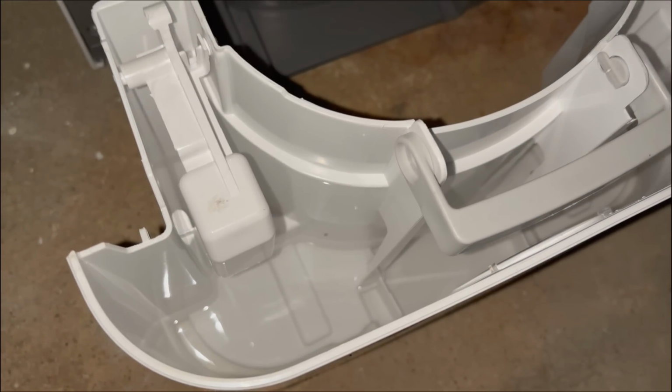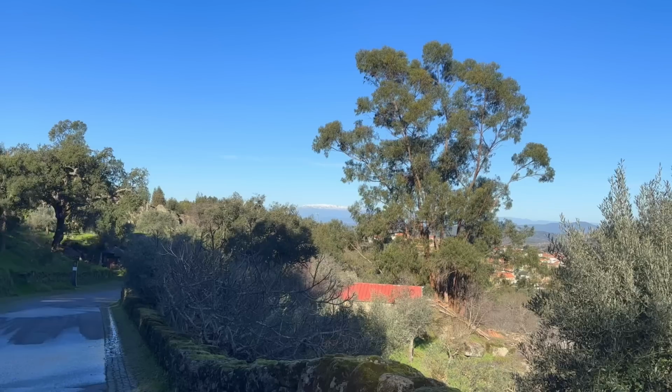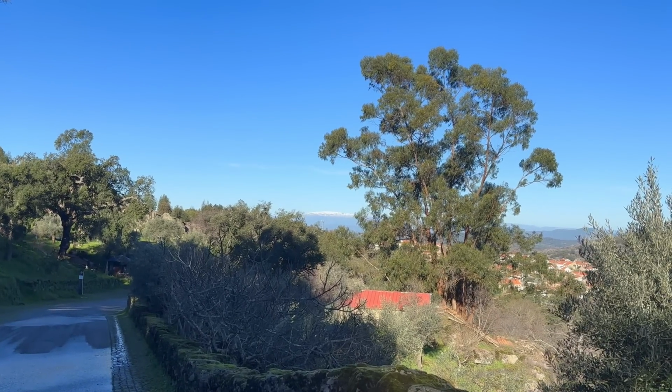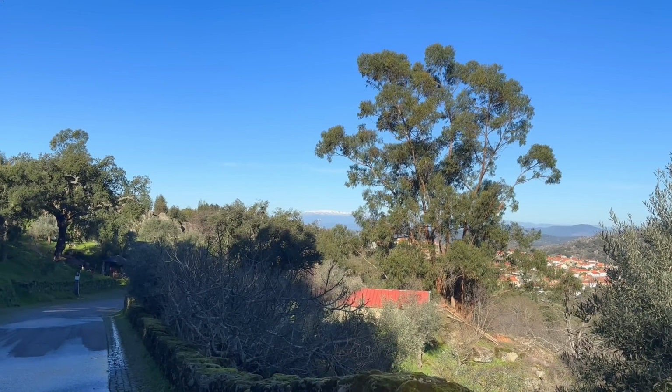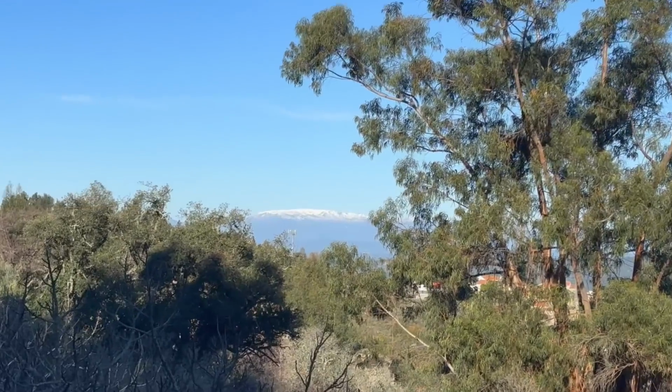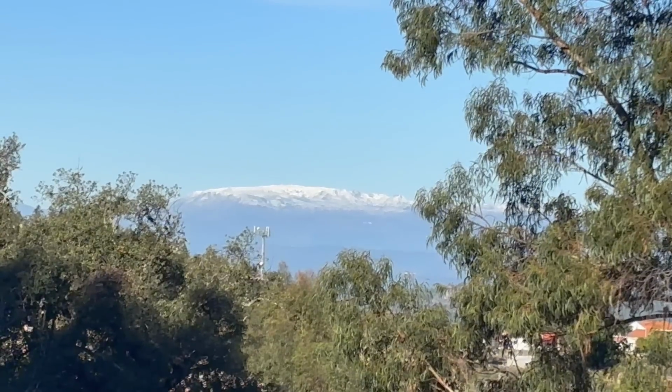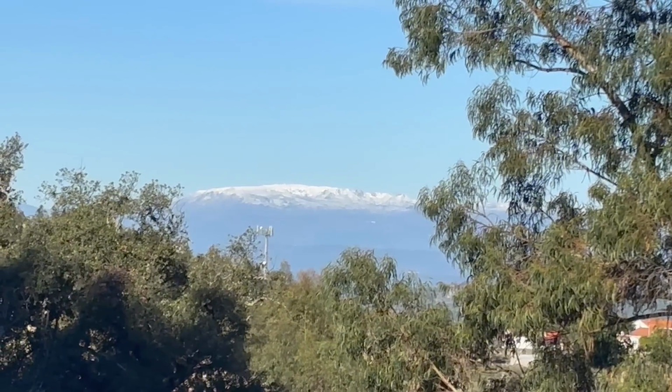So I was just walking down the road here to meet my friend for Friday morning coffee, and what do I see in the distance? Snow on the top of the Serra da Estrela. Wow.